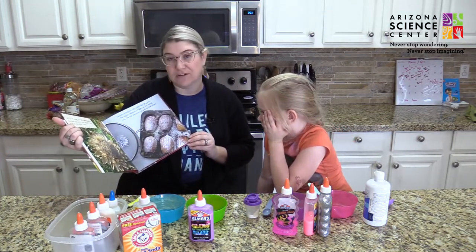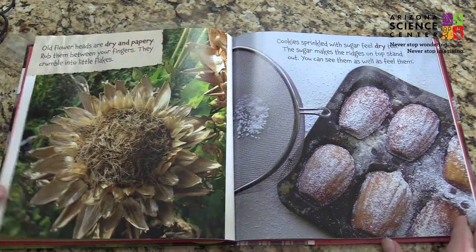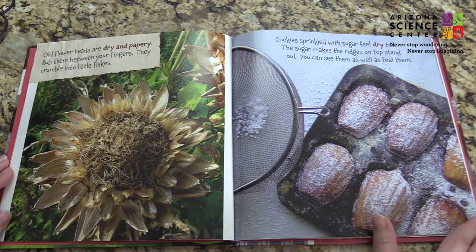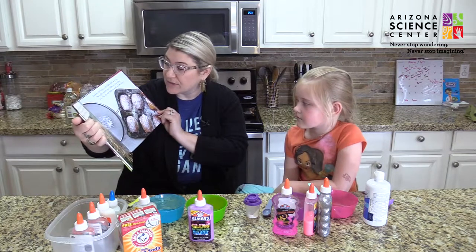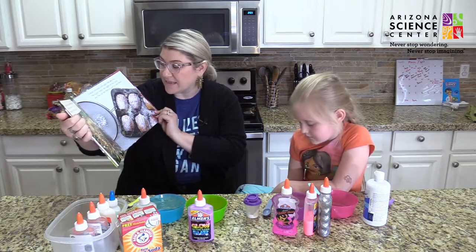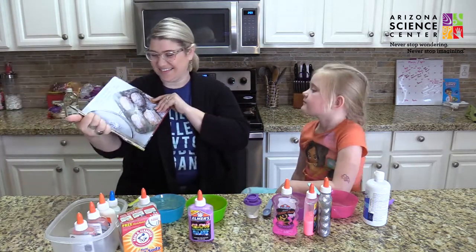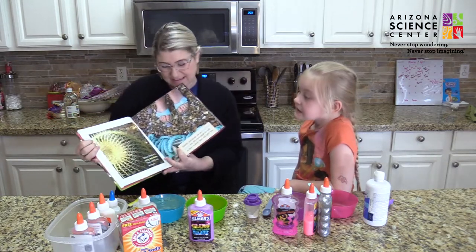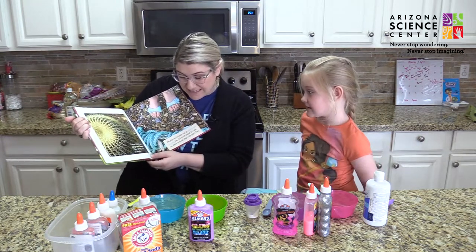Old flower heads are dry and papery. Rub them between your fingers. They crumble into little flakes. It's almost like snowflakes. Cookies sprinkled with sugar feel dry, too. The sugar makes the ridges on top stand out. You can see them as well as feel them. Cactus plants are spiky and sharp.